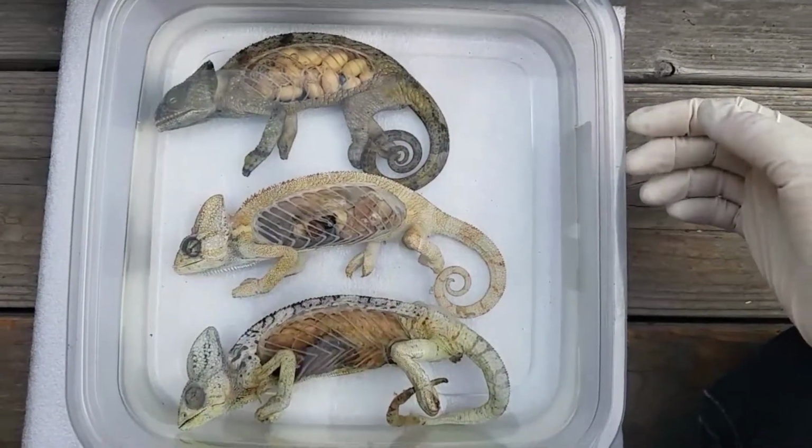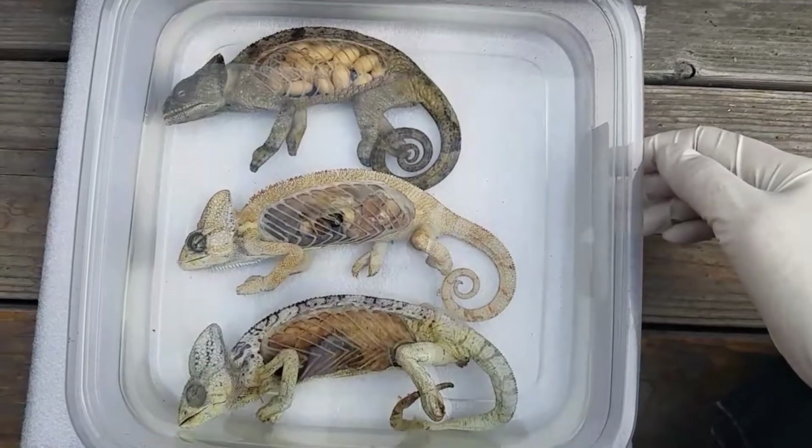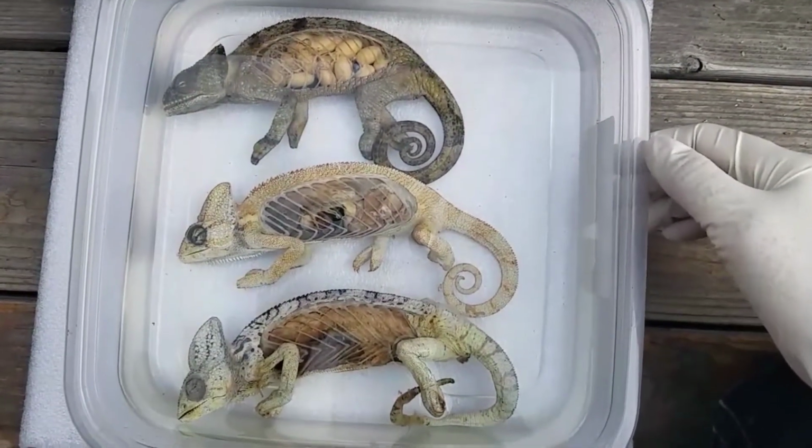But anyway, we've got three really great specimens here, and they show different things, and I thought it'd be cool to talk about them.